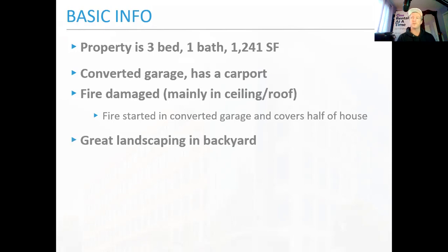And as you'll see, it has great landscaping. This was one of the reasons I looked at this, not only the area and proximity to the airport, but the backyard was like, wow, they clearly took care of this. That would look good on an Airbnb page. And would be a great flip as well, because a lot of money in landscaping, and if you're going to flip a house, having a great backyard like this can be very helpful.